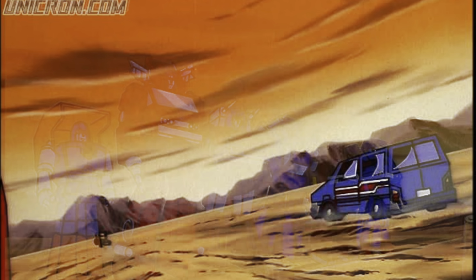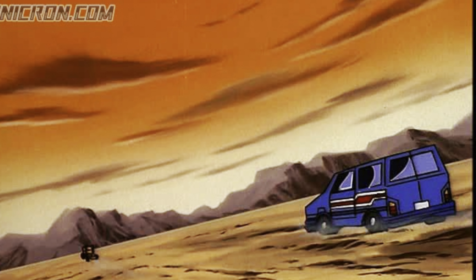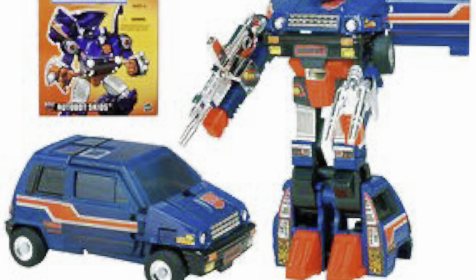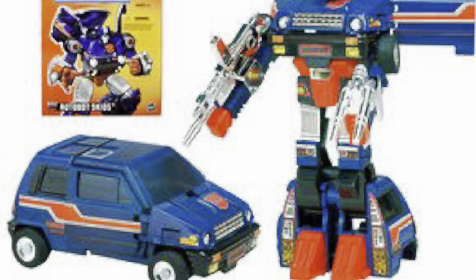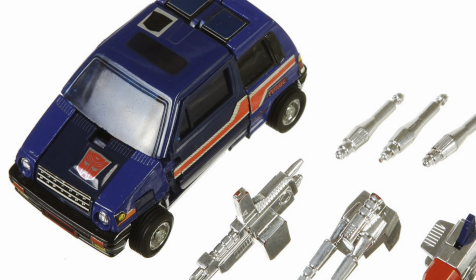Skids was released in 1985 as part of the second wave of G1 Autobots. Skids transformed into a Honda City Turbo, a compact car that was pretty unique compared to the muscle cars and race cars in the Autobots' arsenals. While he wasn't the flashiest, his toy was actually really well engineered for the time. Let's take a look at it in robot and Autobot mode right now.